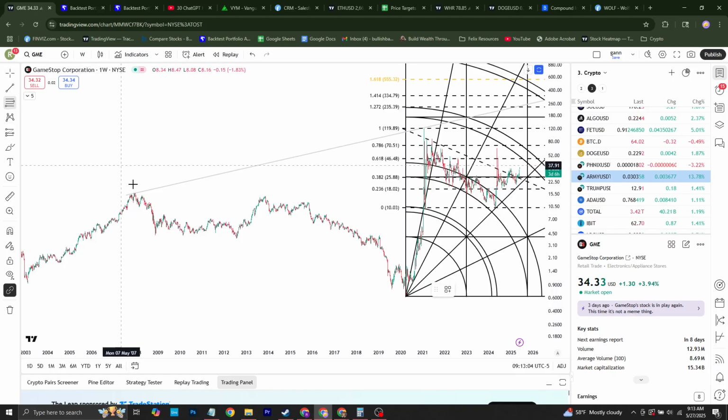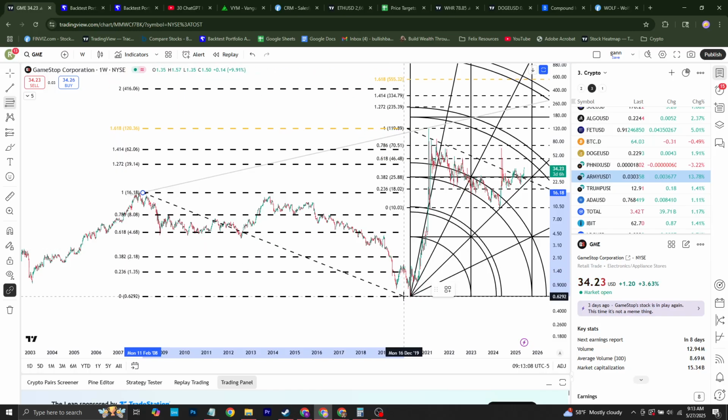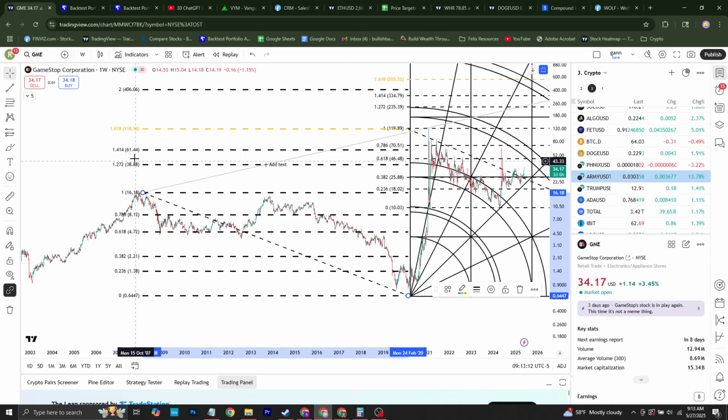You can take a look here. This is 2007, before the Great Financial Crisis, and this is the very bottom in 2020. We draw a Fibonacci extension, and you can see here at the 1.618, which is the golden Fibonacci level, that is where the run ended in 2021. So these Fibonacci levels, they exist, they're real, they matter.